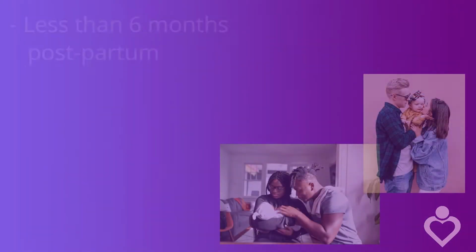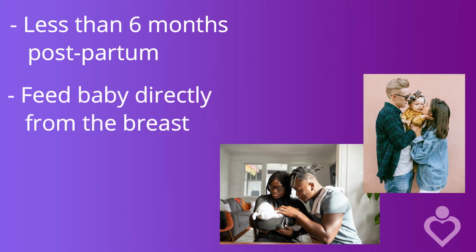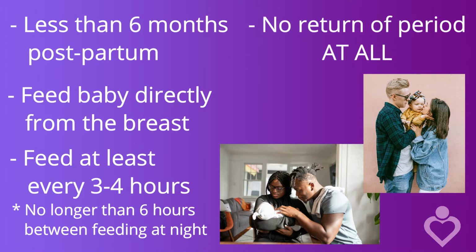You need to be less than 6 months postpartum, and you need to feed baby directly from the breast at least every 3 to 4 hours with no more than a 6-hour stretch at night. And you need to have not seen your period return at all.